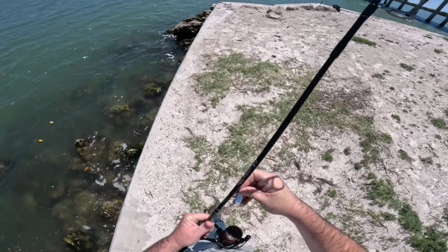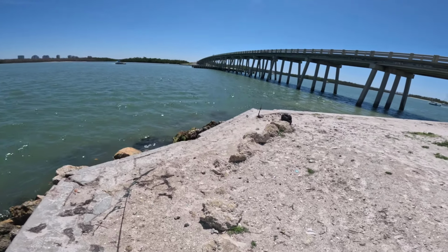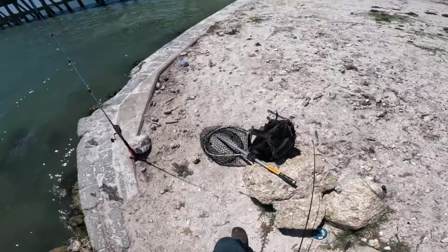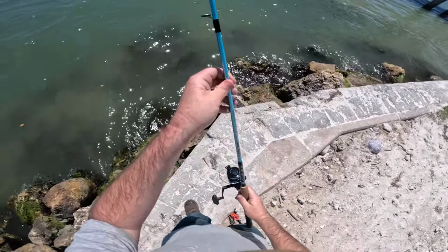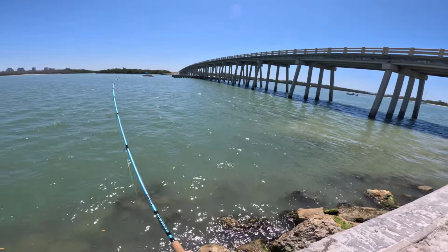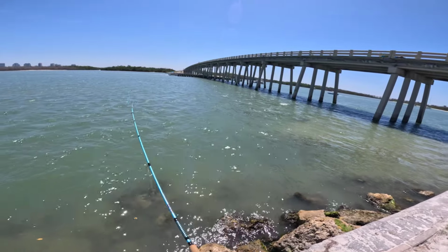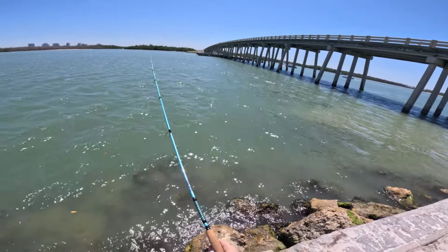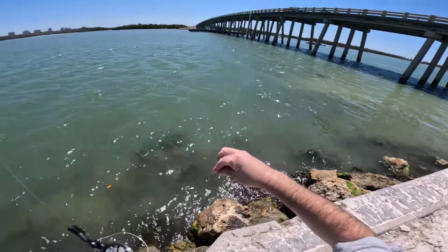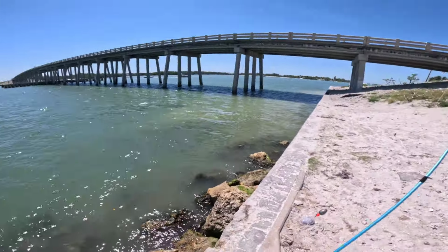Go check the tight line. Can't leave it sit too long without checking because the bait thieves are rough out here. They're running off with my bait pretty fast. Feels like it's gone. Oh no. Still got a little bit of it left. Something ate all the good bits of it though. Yeah, there's gotta be just crabs out there like crazy.